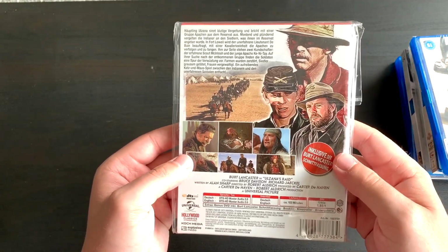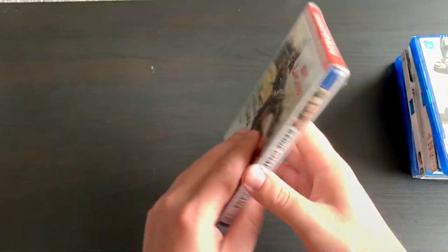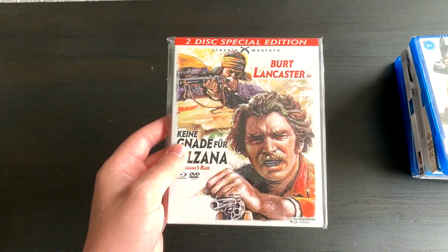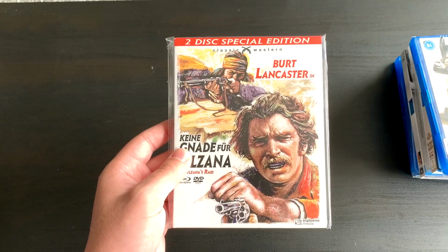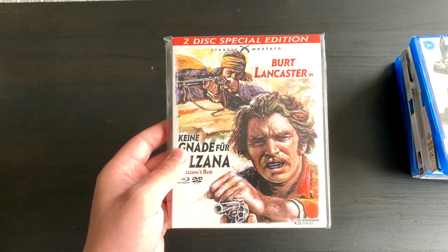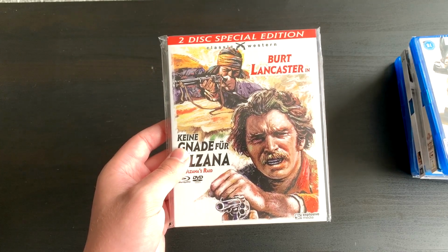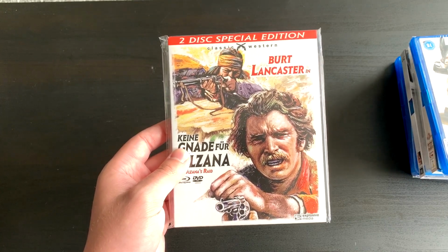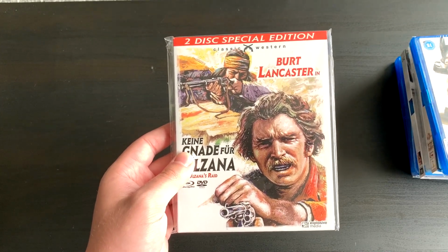But yeah, I had never seen this one before. I know it's out on DVD in the UK, but not Blu-ray. I picked this up from him, and it was a really good film. It's more of an adult Western. It's not a PG. I think it's a 15 in the UK. It's quite gruesome in parts, from what I remember. It was months ago I watched this now.